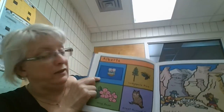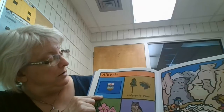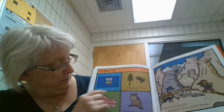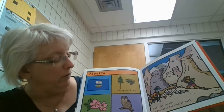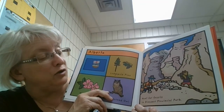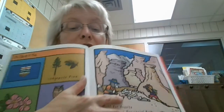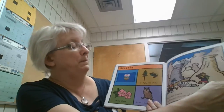Alberta. And there's Alberta's flag with their crest on it. And it has mountains on it. Lodgepole pine, wild rose, and the great horned owl. Hunt for fossils in Dinosaur Provincial Park. And there, in the picture, they've drawn a dinosaur fossil.